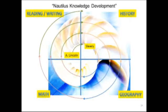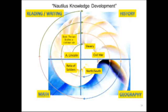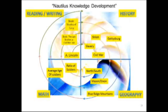And as they go through the development of reading and writing, they move into history, and maybe she explores that a little bit deeper now with some history about slavery and the Civil War, and then the Civil War leads her to the subject matter on geography, but it's still about Abraham Lincoln, and she talks about the North and the South. And in math, maybe they teach them the rule of ratios based on the Civil War. And back to reading again, maybe they do a book report on The Last Brother, a Civil War tale, and so forth. It goes on and on and on. The knowledge keeps growing, but always about the same basic subject matter.